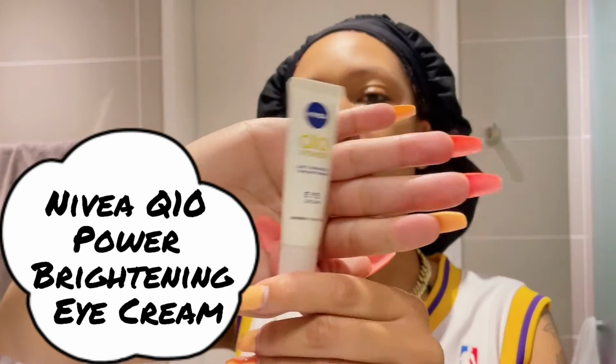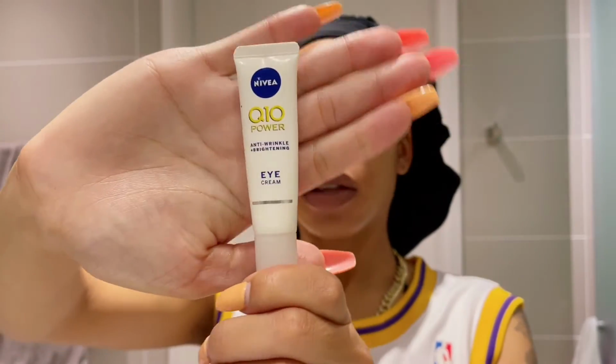Nivea Q10 Power Brightening Eye Cream. Eye Cream.